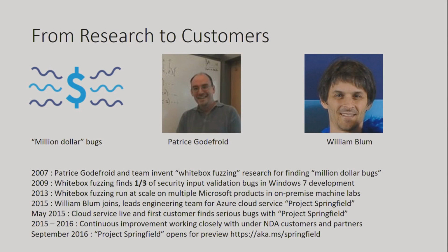And in 2007, Patrice Godefroy, our chief scientist, who's here in the audience, and his team came up with a technique called white box fuzzing, which we'll talk about, which was research, an idea on how to find these million-dollar bugs. And then by 2009, this technique had found a third of the security bugs during the development of Windows 7. In 2013, we were able to run it at scale on multiple Microsoft products.